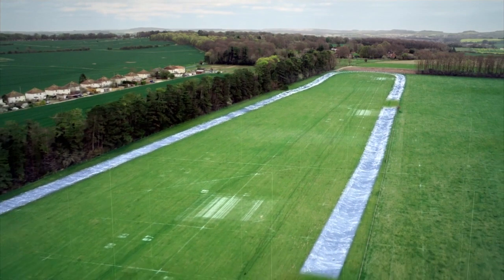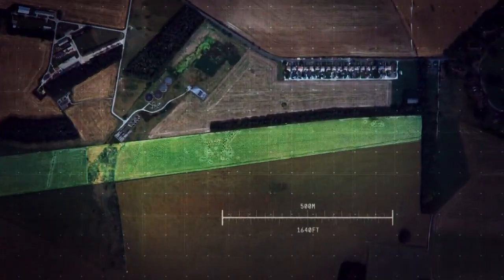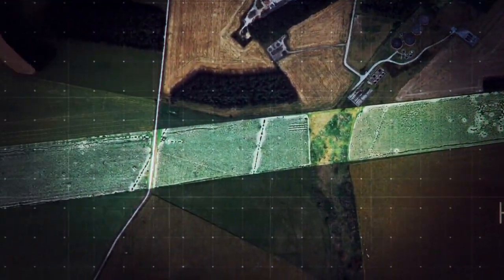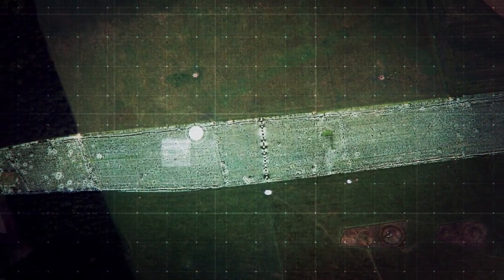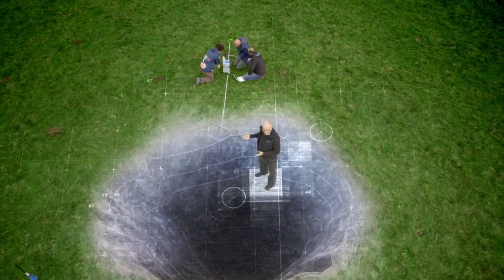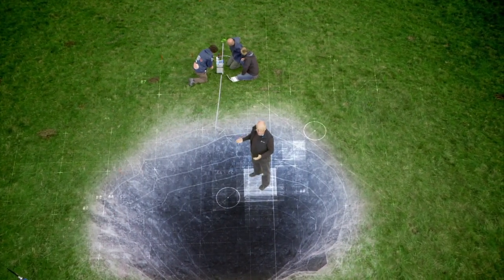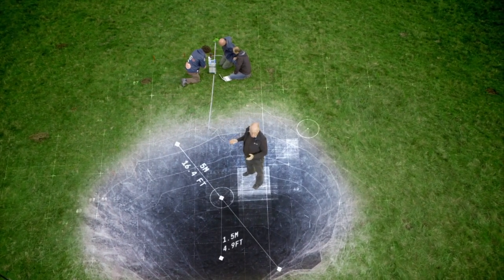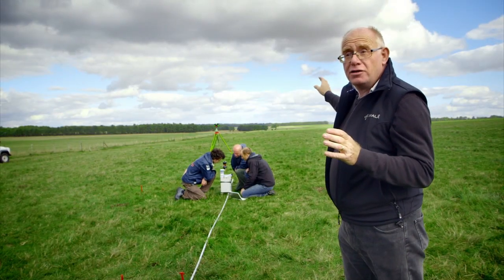But the gaps were only the first clues the survey team uncovered. The data also revealed two previously unknown pits inside the cursus. I'm standing at the centre of the pit in the west end of the cursus. This is really quite a big feature. It's about 5 metres across and 1 to 1.5 metres deep at least. It has a pair at the other end of the cursus.